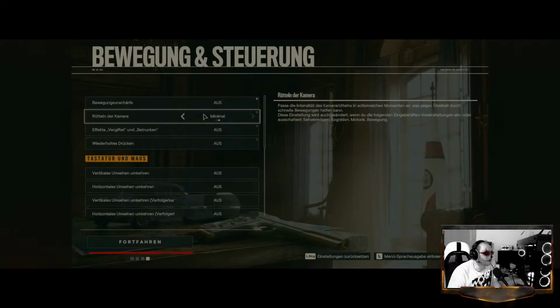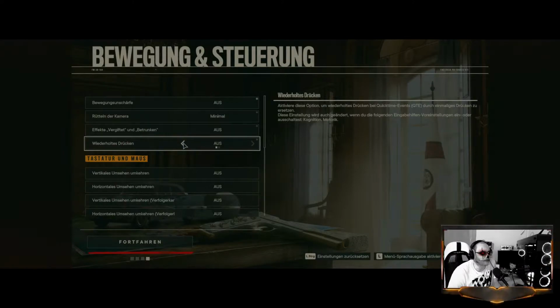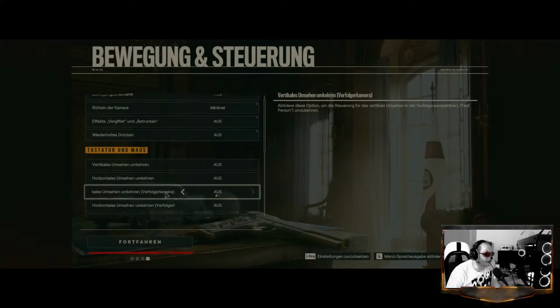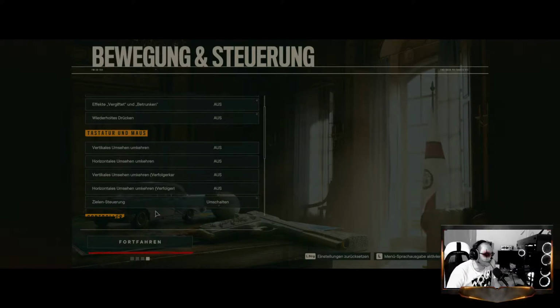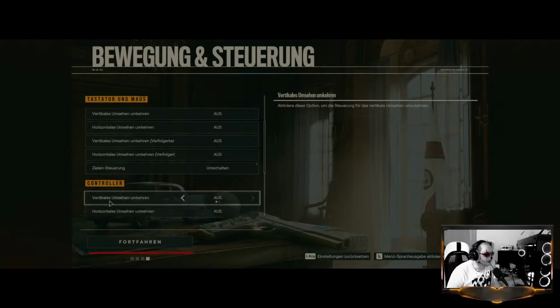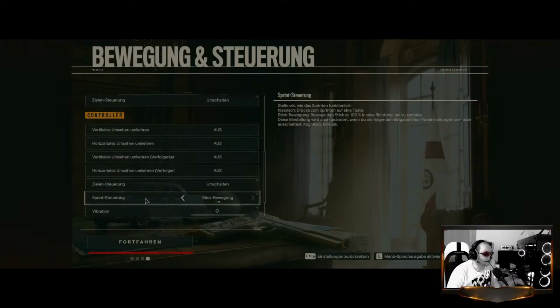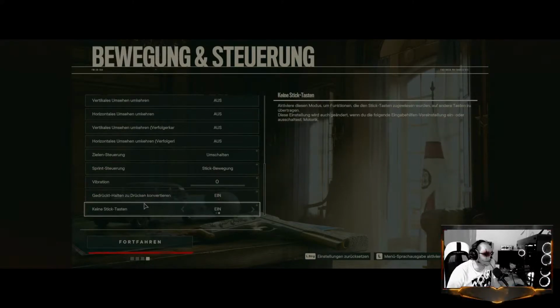Bewegungsunschärfe kann ich auf den Tod nicht ab. Wiederholtes Drücken: Aktiviere diese Option, um wiederholtes Drücken bei Quicktime Events durch einmaliges Drücken zu ersetzen. Diese Einstellung wird auch geändert, wenn du die folgende Eingabehilfe vor Einstellung einer anderen änderst. Ich glaube, den mache ich heute noch platt. Vertikales Umsehen umkehren? Nein. Horizontal? Nein. Ich glaube, ich habe mich heute echt abgeschossen. Das lassen wir mal so. Vibration brauchen wir eh nicht. Gedrücktes Halten.